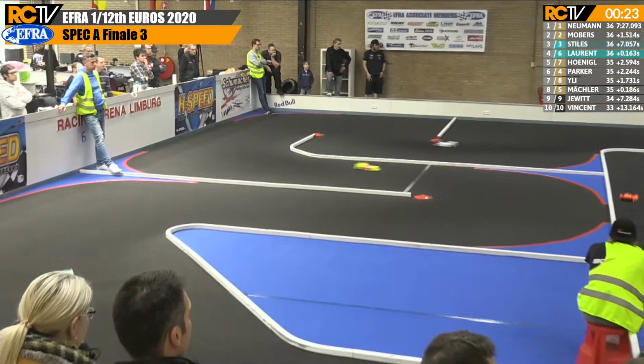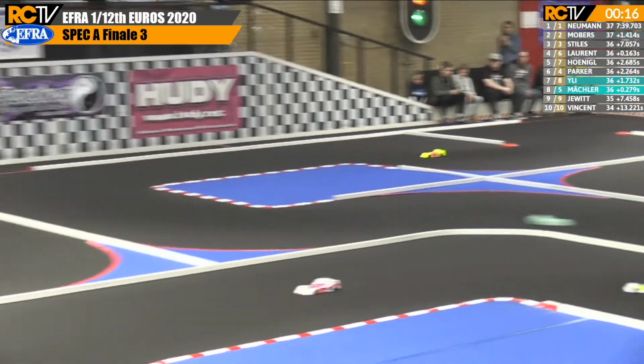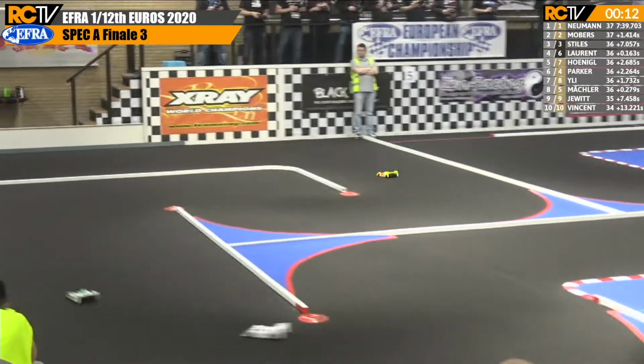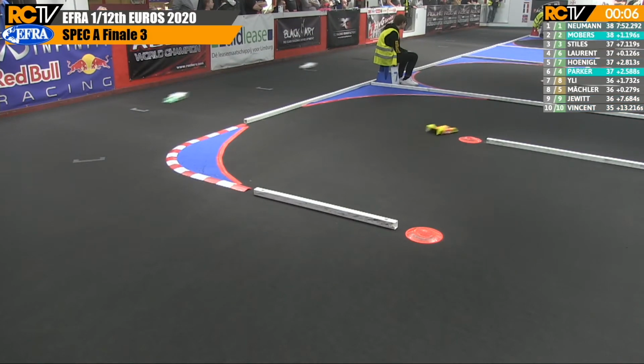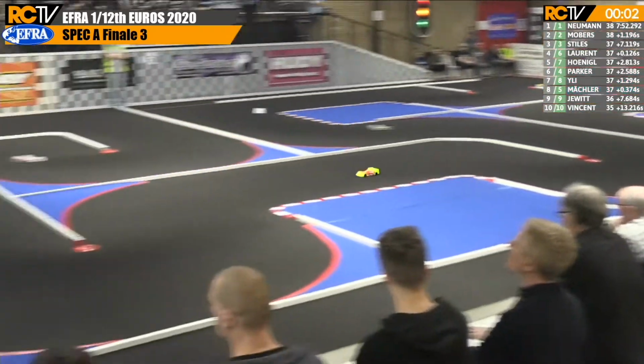Jorn Neumann will have, let's have a look, 20 seconds left to go, so he's going to have this lap plus one more. Styles is still running in third for those interested, but we have got Jorn Neumann crosses the line to begin his last lap between him and his maiden 1/12 scale European Championship. We're running with Jorn Neumann now.